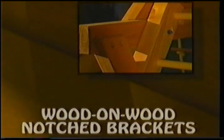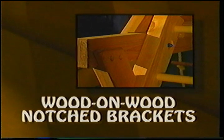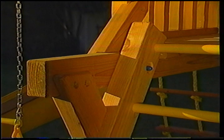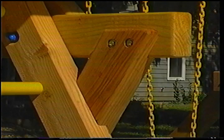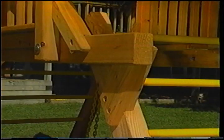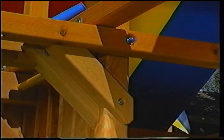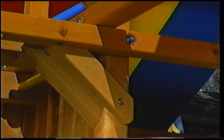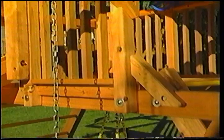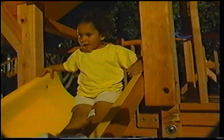To achieve additional structural support, Rainbow uses wood-on-wood brackets that are notched and angled. Unlike other play systems, Rainbow brackets are made from a single piece of wood. This one-piece construction eliminates the sheer load on bolts and provides a very effective and unique leveling system. Now that you've seen how Rainbow Play equipment is built to last, let's take a look at how it's built for fun. Come up and play!